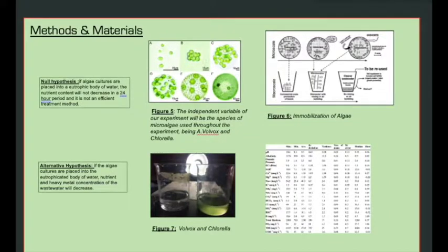Our null hypothesis was that if algae cultures are placed in a eutrophic body of water, the nutrient content would not decrease in a 24-hour period, and it is not an effective treatment method. And our alternative hypothesis is that if algae cultures are placed into the eutrophicated body of water, nutrient and heavy metal concentration of the wastewater will decrease.